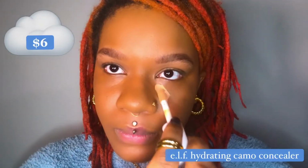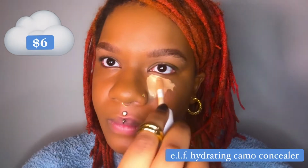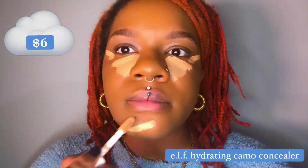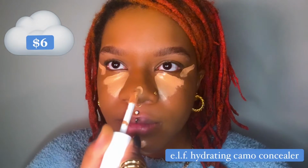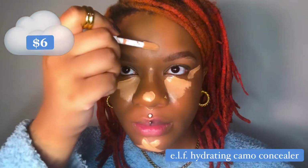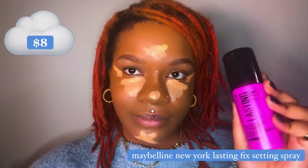Next, using another e.l.f. product, this time the Hydrating Camo Concealer, to complete my base. I ended up using a lot of e.l.f. products for the complexion because I heard such good things about them. But I am applying this under my eyes and of course in all the other high points of my face. I honestly underestimated how full coverage this concealer was, so if you plan on using it, I'd recommend using a bit less than I did.